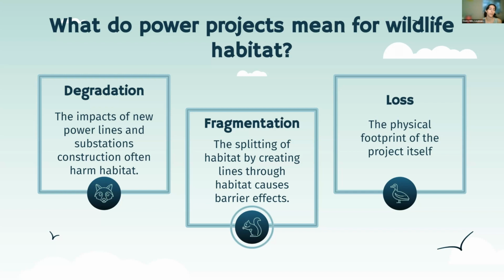The actual loss itself also will have a significant impact. The footprint of the project itself, being the substation where it's being placed that was once habitat and is now dedicated to the electricity. That physical cleared space where the lines are built. Not only is that significant, but that can also lead to even more loss of habitat, because sometimes the effects of the degradation and the fragmentation of those projects could be so severe as to render the remaining natural areas uninhabitable by the wildlife that needed that area.